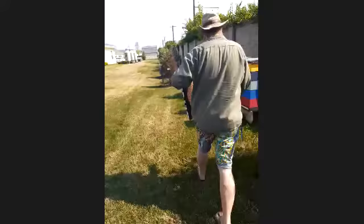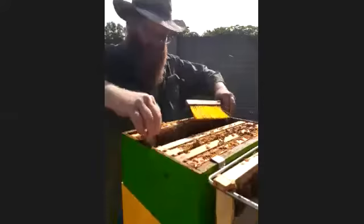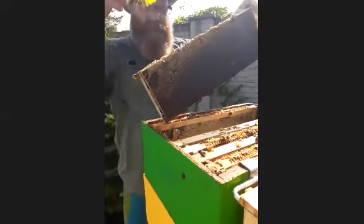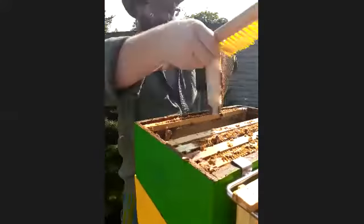We don't want to bring the bees in here. We're going to set this over, hide it from them so they can't find it. Ralph, what do you think? You having fun? Yeah. Isn't this awesome? We'll do this one again. And notice I'm brushing the bees. There's not that many, but I'm brushing the bees down into the hive box. That way they can sort of recoup.